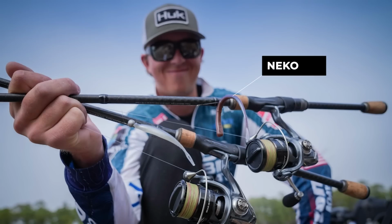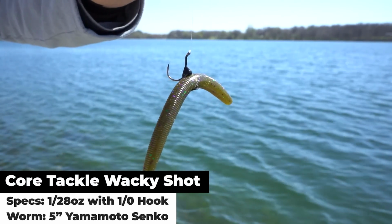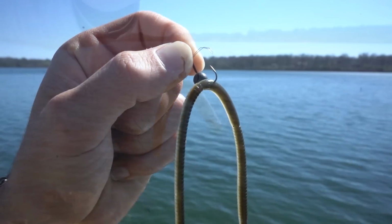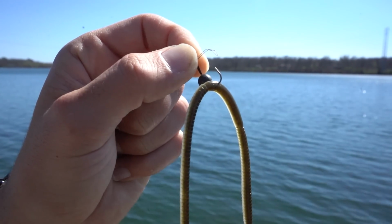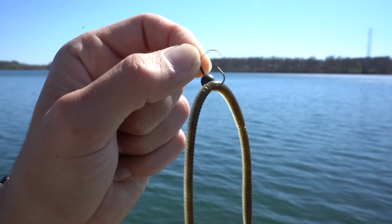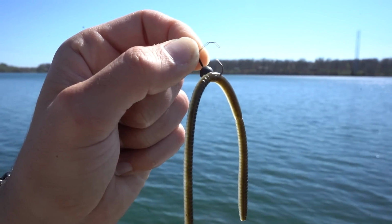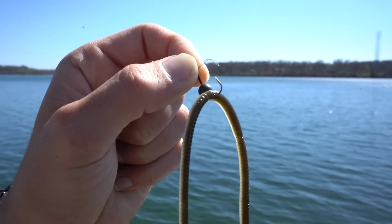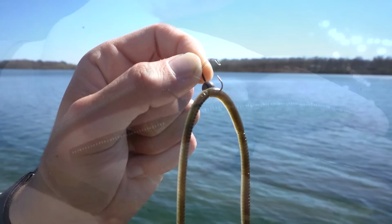Now on Sam Rayburn Reservoir, Drew Gill caught the majority of his fish on a Neko rig worm, or a nail-weighted worm. But I wanted to try a brand new hook that we just came out with at Core Tackle called the Wacky Shot rig. This rig takes inspiration from a fairly new technique in Japan called the shot wacky technique. It's basically a small hook with a ball of lead or tungsten that's poured on the shank of the hook. Because the hook gap is so small, anglers use very thin, long worms, and that weight distributed on the shank gives the bait a very unique fall.